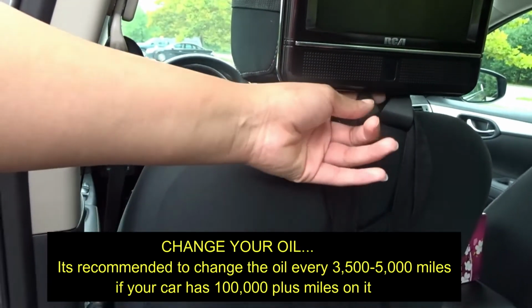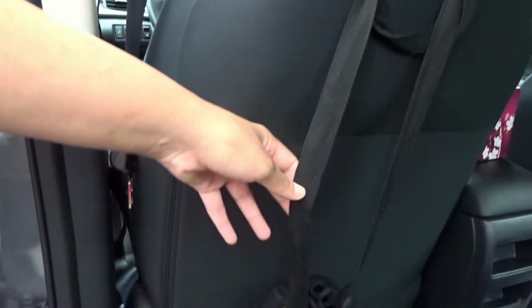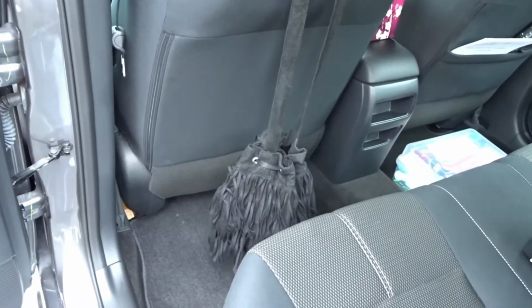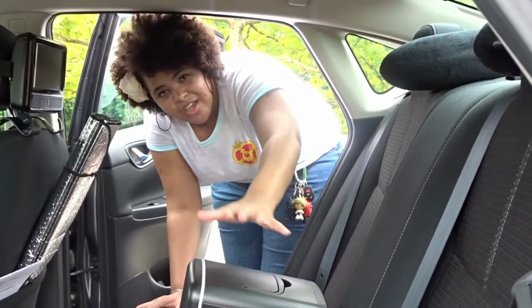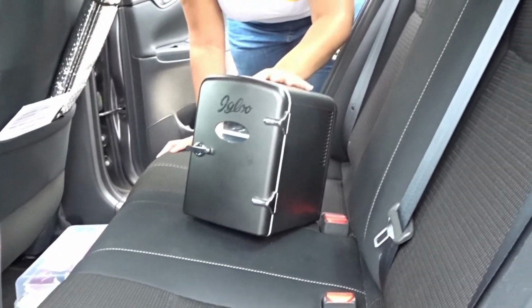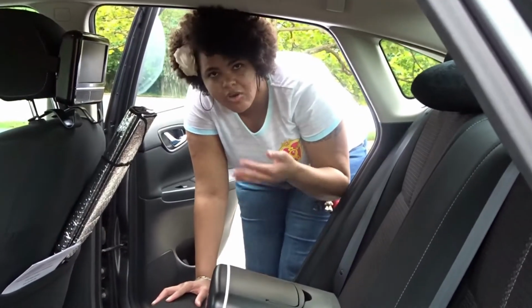These clips I found on Amazon.com, which is holding my purse off the ground, because ladies, let's admit, we don't really want stuff that's been on the ground touching the seats. I have a small little ice box that you can plug into your cigarette lighter in the car just to keep some drinks cold, you know, for when I have my long road trips.